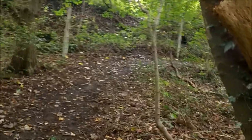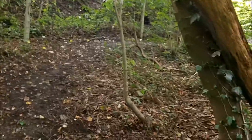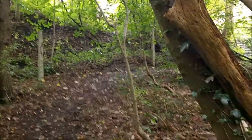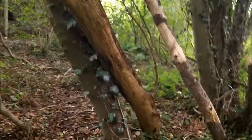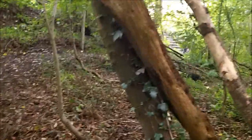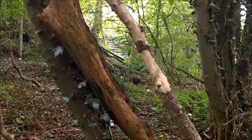Mark's not with us at the moment. He's gone right to the top of the field to climb out the gate because he were a wuss and he won't climb over the fence. He's here. Come on, you wuss. He's here. Back to you in a bit.